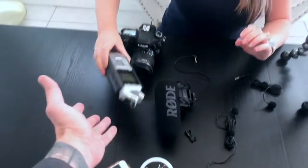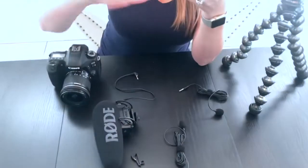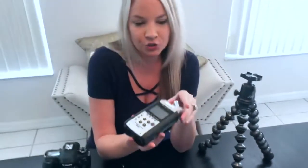This is a digital recorder. Correct. This is the Zoom H4n. Whenever we are doing our coaching calls and recordings, we're not recording that through our phone. We're actually recording it through this. This is great. Just like with the Rode, it cuts out the background sounds. It has that studio sound, like you're in a sound booth at a radio station. It is definitely a huge difference.